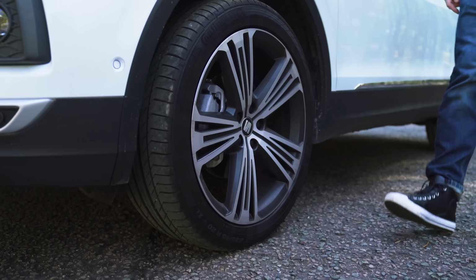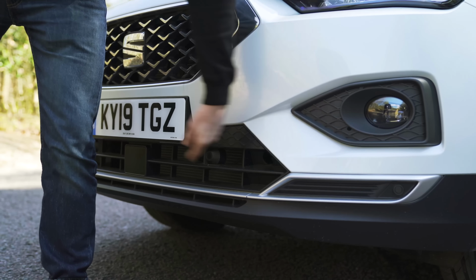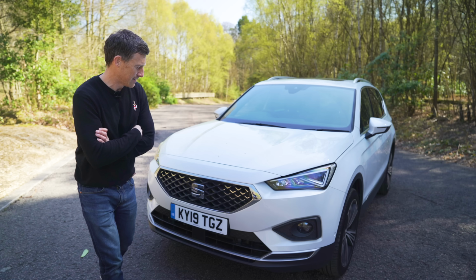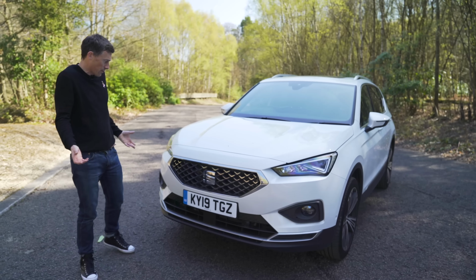Now, as you move up the range, you do get more bits of trim on the car. For instance, this has the larger alloy wheels and shiny bits of trim down here, and a bit more chintzy materials down here as well. Lesser versions don't look quite so cool. In fact, the entry-level car is a little bit bland. In terms of this car's face, it's very angry looking, isn't it? I don't know why it's a cross.